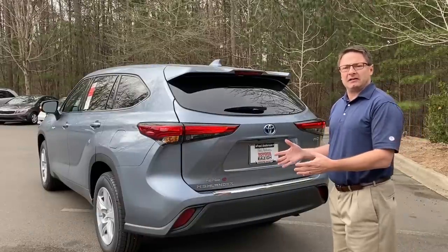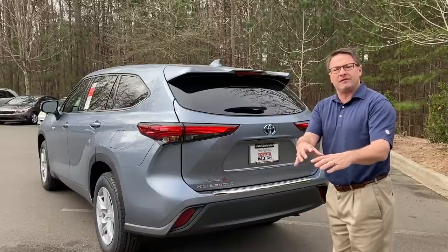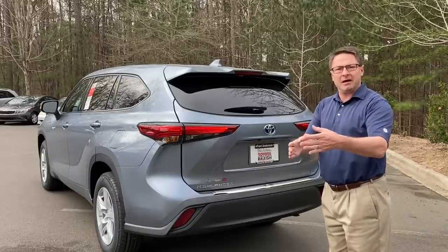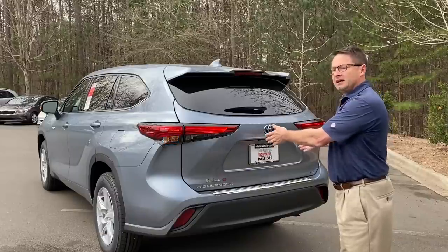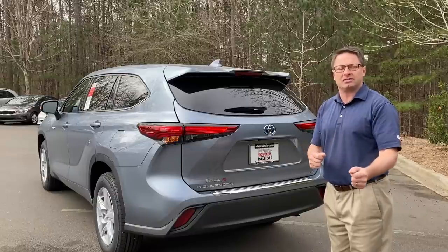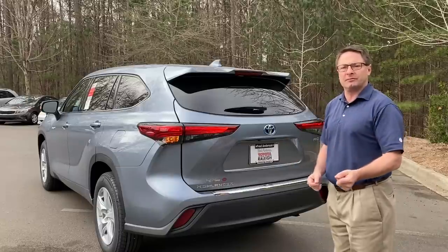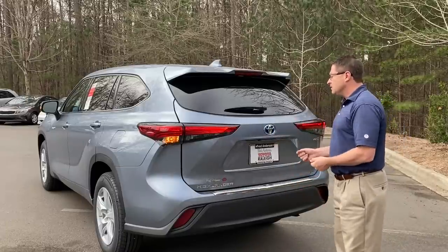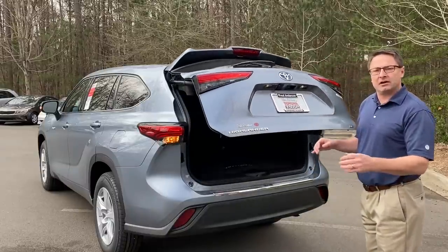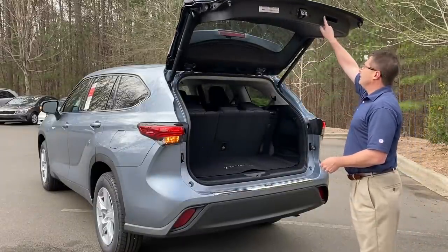Let's also talk about this LE trim level and how it corresponds with the last generation. If you get the L model of a Highlander, that's matching up with last year's LE model. Now, if you get the LE in the 2020, that's matching up with the LE Plus of the 2019 model. So you get that LE Plus from last year, which was confusing to figure out where it fit in the whole scheme of trim levels. Now that's the LE. So I like that it has the powered liftgate. It's not foot operated. You have to go to Limited or Platinum to do that. Plain power liftgate right here.